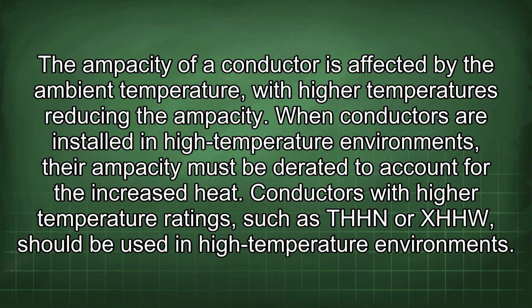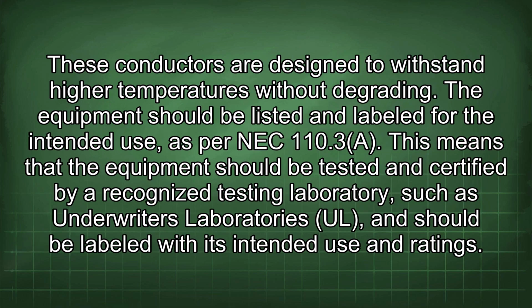Conductors with high temperature ratings, such as THHN or XHHW, should be used in high-temperature environments. These conductors are designed to withstand high temperatures without degrading. The equipment should be listed and labeled for the intended use, as per NEC 110.3(A). This means that the equipment should be tested and certified by a recognized testing laboratory, such as Underwriters Laboratories (UL), and should be labeled with its intended use and ratings.